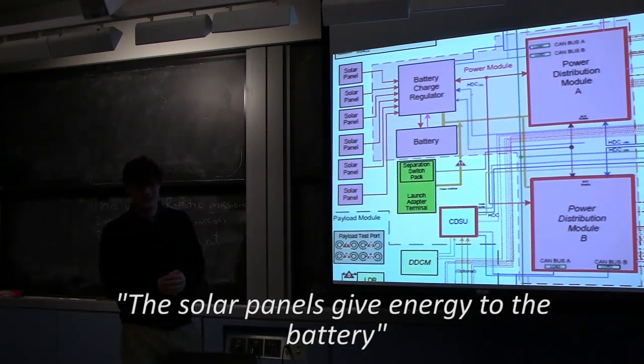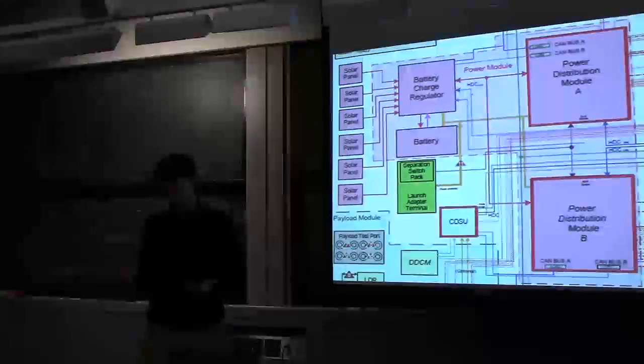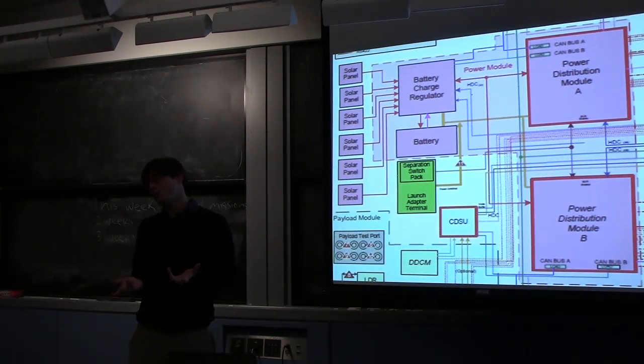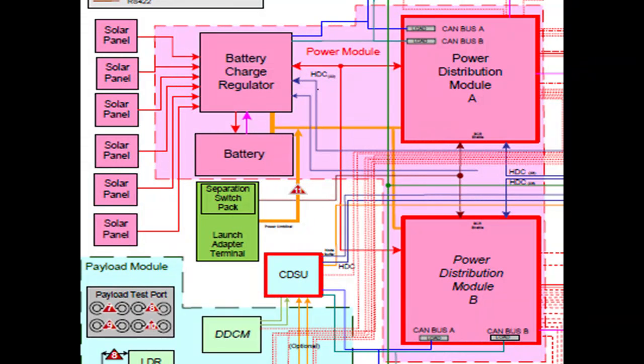So how does this power system work? The solar panels and the battery give energy to the battery charge regulator. Okay. And that's distributed. Okay. So, right, exactly. So why do you need a battery at all? Why can't you just use solar panels if the solar panels gather energy from the sun? Solar panels fail, that's a big issue because we get low cost power. Okay, so if the solar panels fail, though, you won't be able to charge your battery, right? So you can't just use a battery. Because you're not always going to be facing the sun.